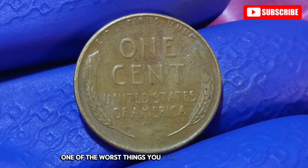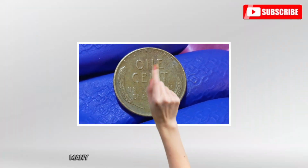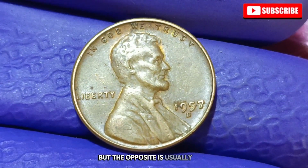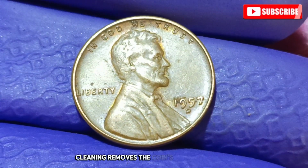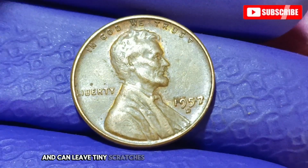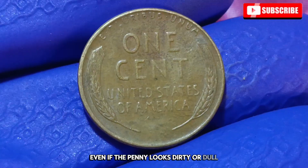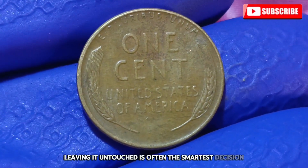One of the worst things you can do is try to clean it. Many people believe that polishing an old penny will make it more valuable, but the opposite is usually true. Cleaning removes the coin's natural surface and can leave tiny scratches that collectors spot immediately. Even if the penny looks dirty or dull, leaving it untouched is often the smartest decision.